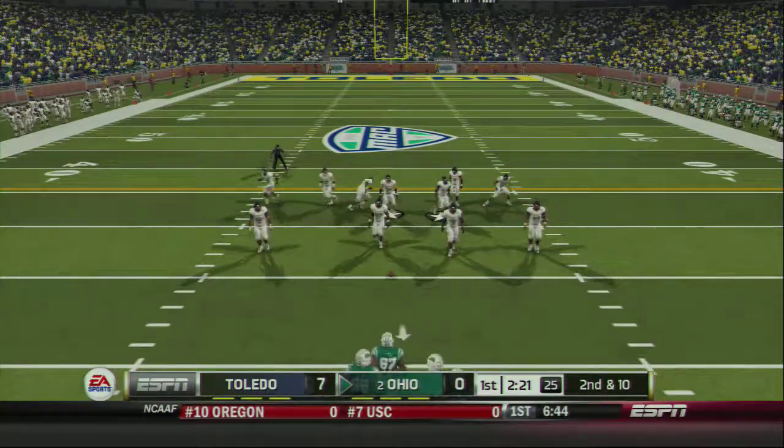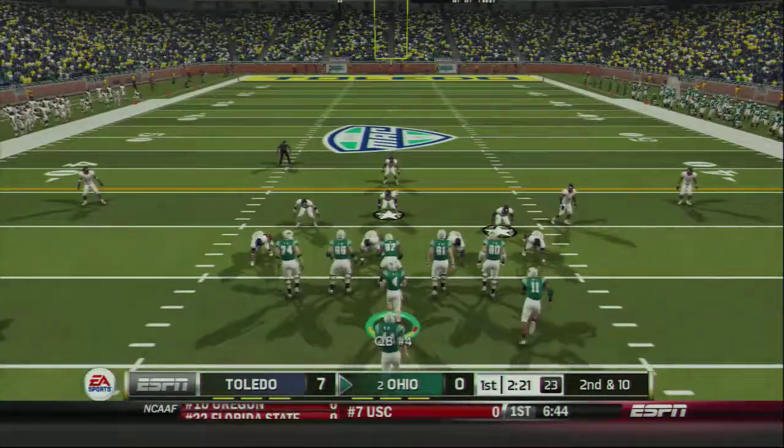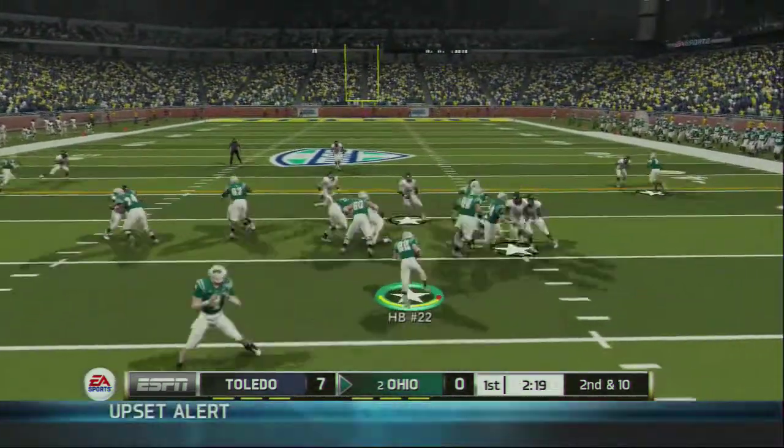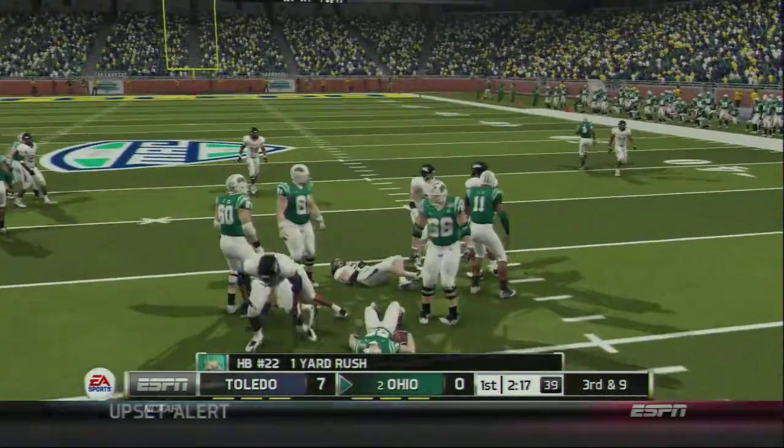From their own 25-yard line, it's second down. And he's tackled at the 26-yard line.